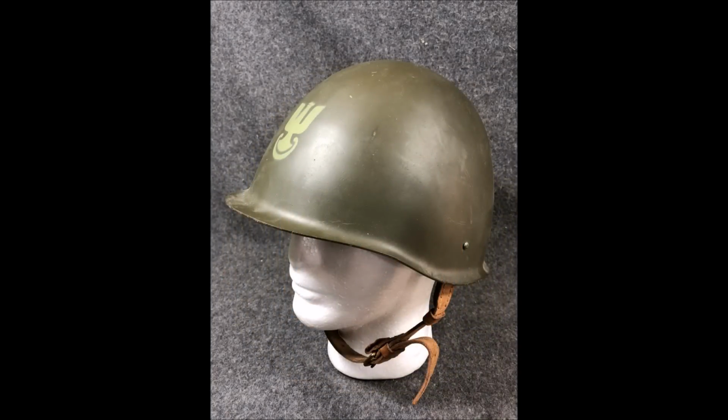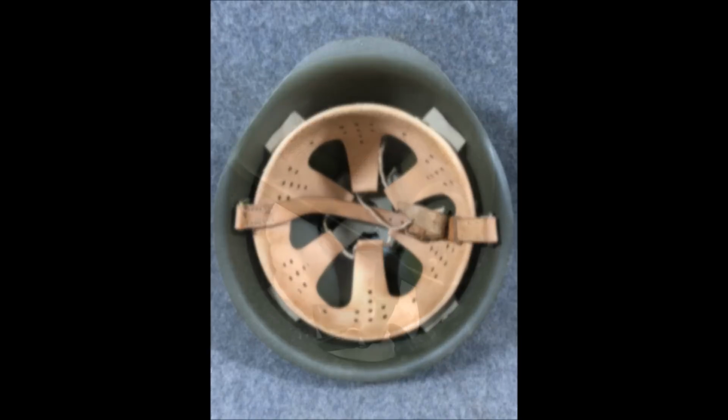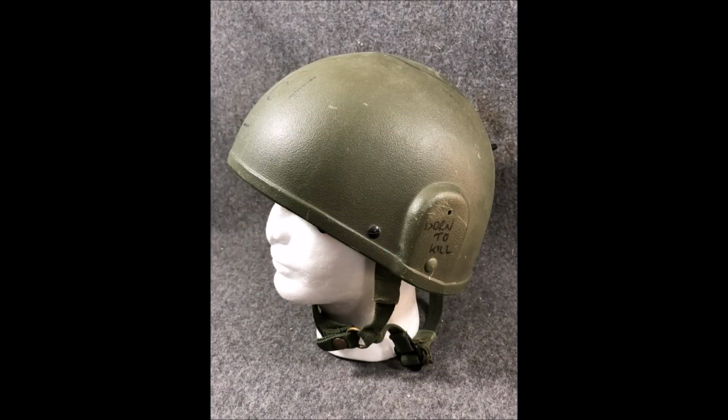The Polish WZ-67 helmet. Now, these were updated in the 80s, but this one's still in the 67 configuration. Pretty neat helmets. Very common, and I like them a lot. Now we're getting into our composite helmets.